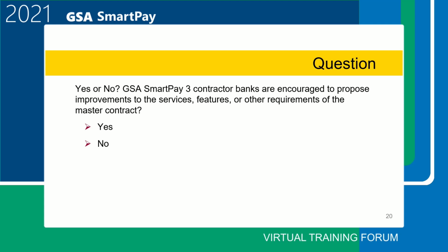Another question to test your knowledge of the GSA SmartPay 3 master contract. This is a yes or no question. GSA SmartPay 3 contractor banks are encouraged to propose improvements to the services, features, or other requirements of the master contract. Take a few seconds to think about the question and your response.